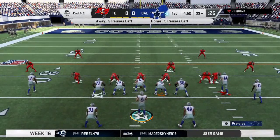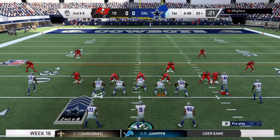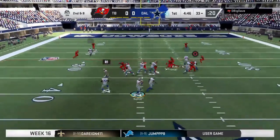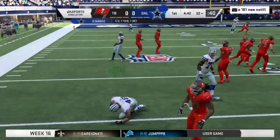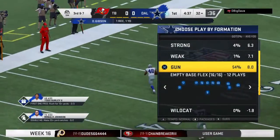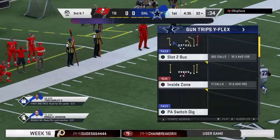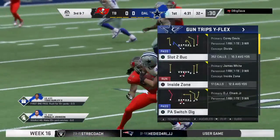The last run got a couple. Here's 2nd and 8. Watch a slant. Watch a slant. That one caught by Gibson. They follow up the gain of 2 with a gain of 1 that time. I know most of the time when the ball's in the air, you're thinking wide receiver, tight end, but running backs, they can be a big part of any passing offense nowadays.